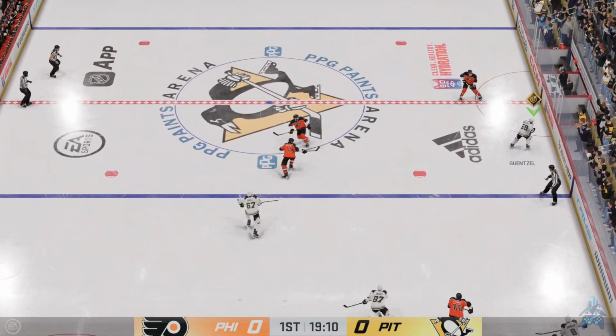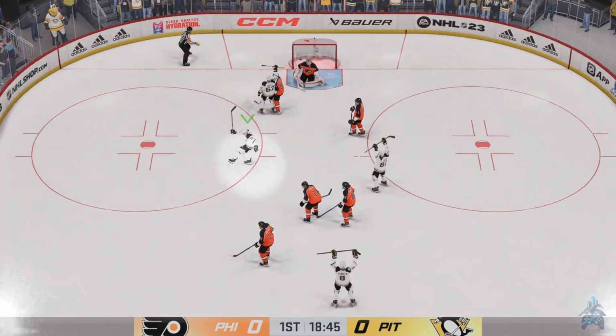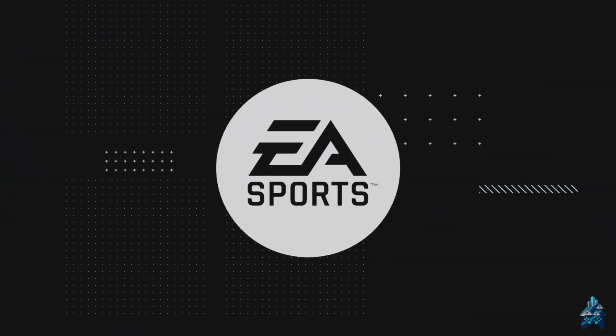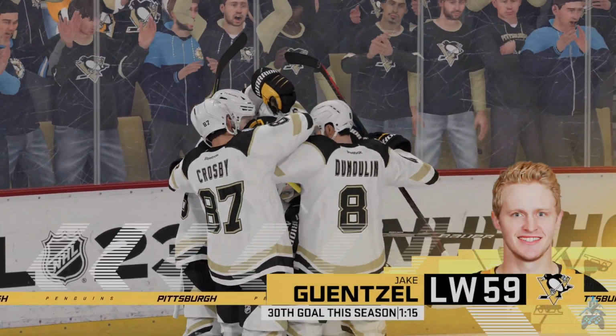The Penguins gain control of the puck against the wall. Goes right to the crease! He scores! That's 30 on the year! Now you're getting into the big numbers. You get a 30 and beyond. That's a great year.